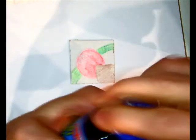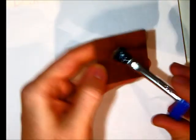Okay? So we've got our supplies. What I'm going to do is show you how to use this rubber cement real quick. You take some, ooh, it's kind of sticky. You take some and you apply it to the back here, like so.